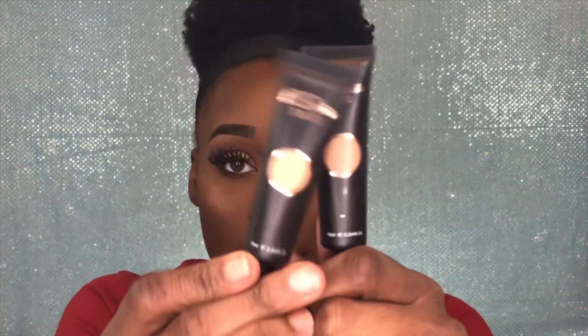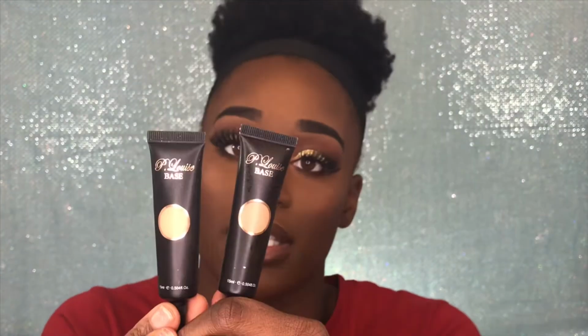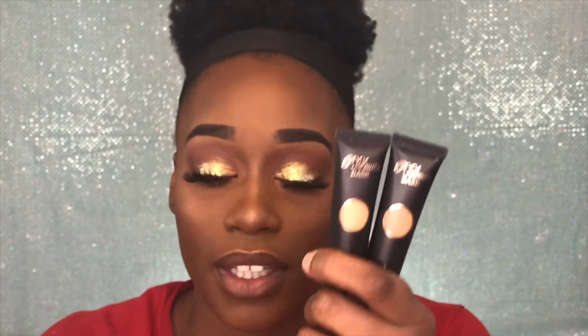That is all of the face items, and now we're gonna move on to my eye products like eyeshadow primer, eyeshadow palettes, and stuff like that. Right off the bat, I'm just gonna go ahead and get this out of the way. I'm gonna mention the P. Louise eyeshadow bases. It's in the shade Rumor 4, Rumor 5. I do have Rumor 2, which is the original shade, and Rumor number 0, which I love to use for cut creases because it's so pure and white. But I do absolutely love these primers.